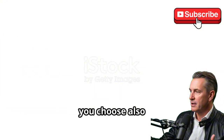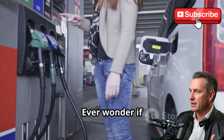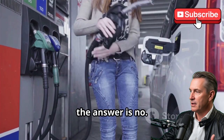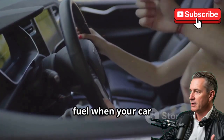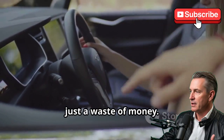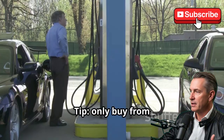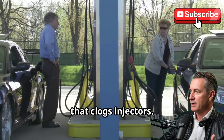But can the fuel you choose also affect how far you go? That's next. Ever wonder if premium fuel makes your car run better? For most cars, the answer is no. The Federal Trade Commission says using higher octane fuel when your car doesn't need it is just a waste of money. The smart move is to follow your owner's manual. Tip: only buy from trusted stations to avoid dirty fuel that clogs injectors.